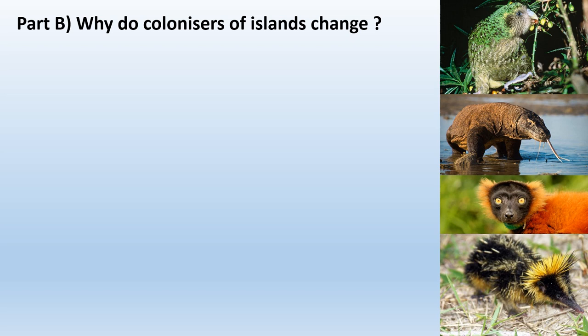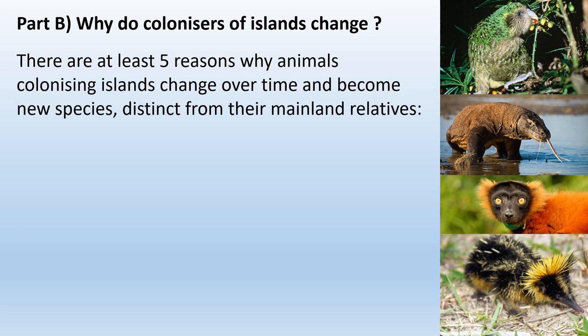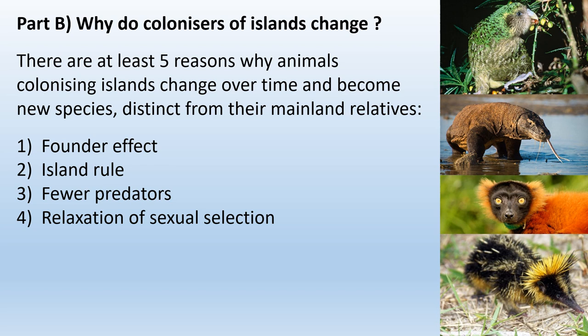Okay, so enough about who can get there. Why do they change once they're there? Why do colonizers of islands change? There are at least five reasons why this is going on. And effectively, each of them is making them change from the parent species, as we call it, the one that's found on the mainland, and makes it into a new species on the island. So those reasons are founder effect, island rule, the fact that there are fewer predators, relaxing of sexual selection, and the fact that they're competing with different competitors than they would on the mainland. And we'll look at each of those in turn now.